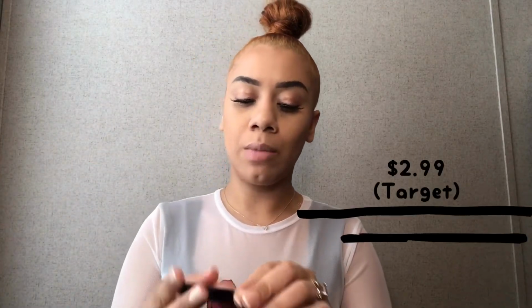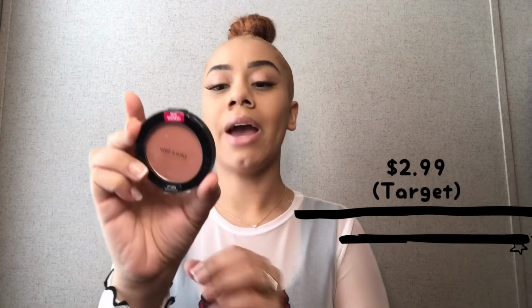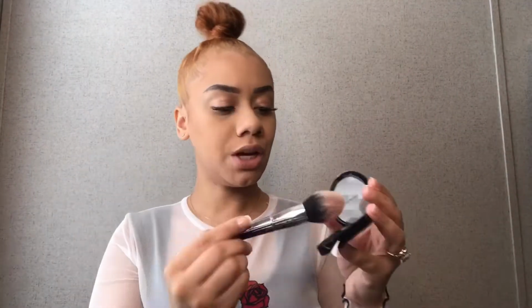For blush, I'm going to go in with the Wet n Wild Nude Society blush. I love, love, love this shade. It is very, very gorgeous. I'm just gonna go in with this brush, lightly dab into it.